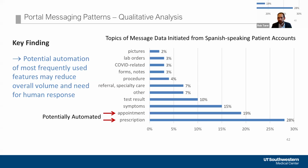In terms of what they used the system for when it came to messaging, the 2 most common categories were requesting a prescription refill or setting up an appointment, which interestingly are things that we actually have structured approaches for and may suggest opportunities for education. But I won't read them out loud to you. I'll just give you a second to read through the types of things that people were asking about. But it pretty much runs the gamut of content that people can use the portal for and what they seek their healthcare for.